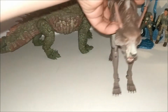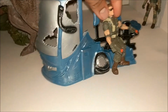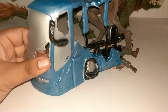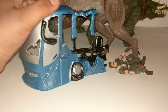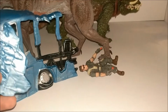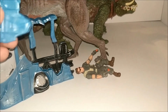But let me put this guy in the back. Let me show you the diorama, because he did come with a diorama. So it's just this little piece, and I guess this is supposed to be a vehicle that just got smashed by him. Very hollow, nothing special. There's this other piece which I haven't figured out where it goes. I assumed it clipped on somewhere here, but I haven't found exactly where this is meant to go.